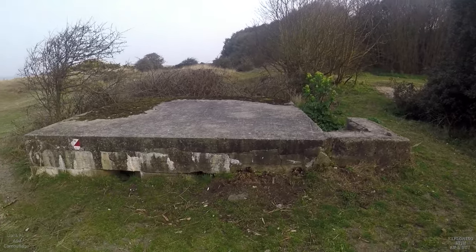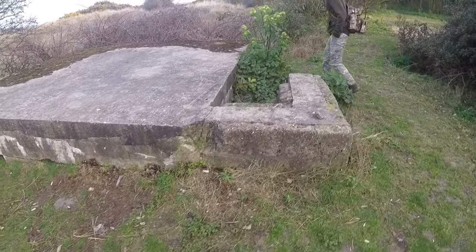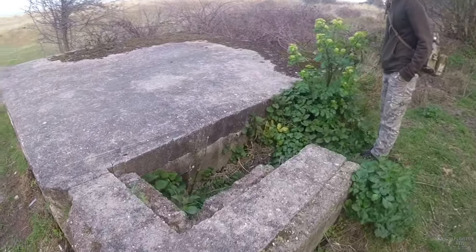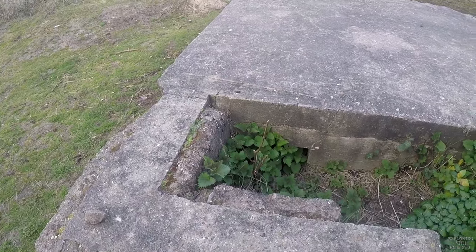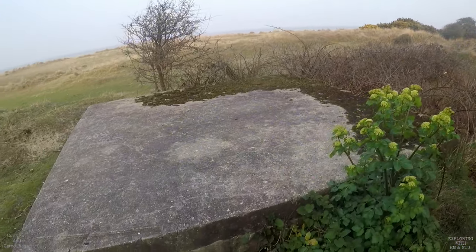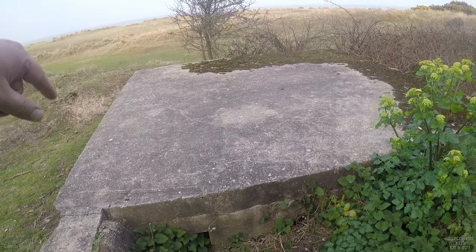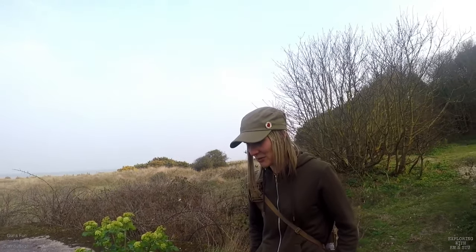But this one's a little bit more buried. A lot more buried, undergroundy, where you ain't getting in it, even if you want. Oh yeah, look, it's actually been filled in. Looks like they've attempted to fill that in, or it could have just sunk. Yeah. I'm glad that we ain't got to get in it though. But that means that's going to be well preserved, which is brilliant. No, I'm not getting in that.